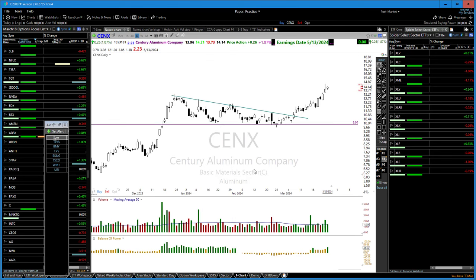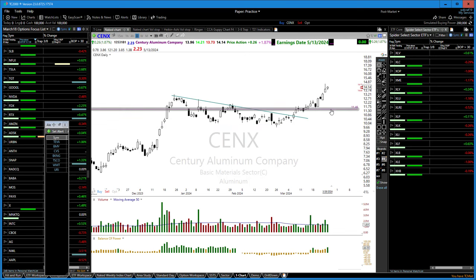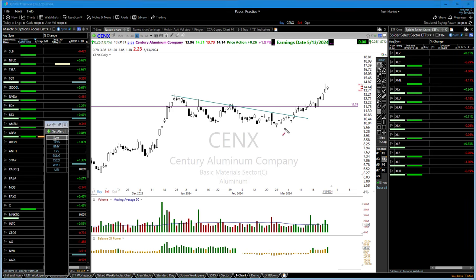CNX, if you're in it, yeah, this needs a pullback. There's a downtrend break right in here. So the long trade, whoops. Draw that line. The long trade would have been right here. Break the downtrend, hold the higher low. So that established the uptrend here. And now we've stretched away from that trend.